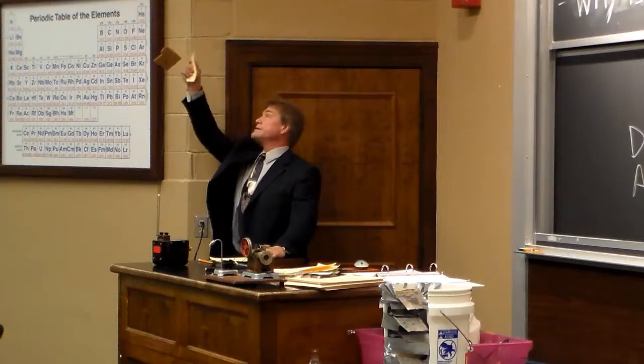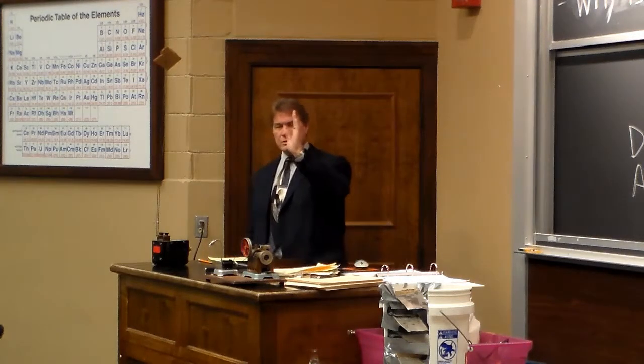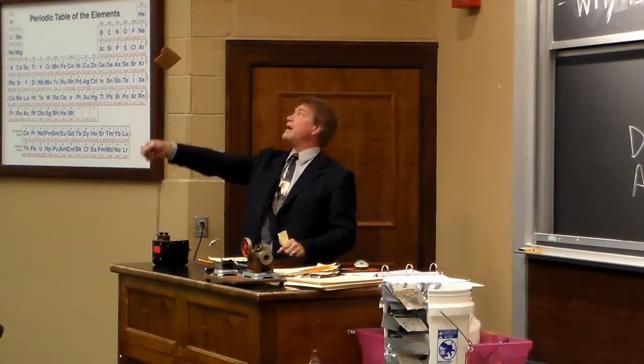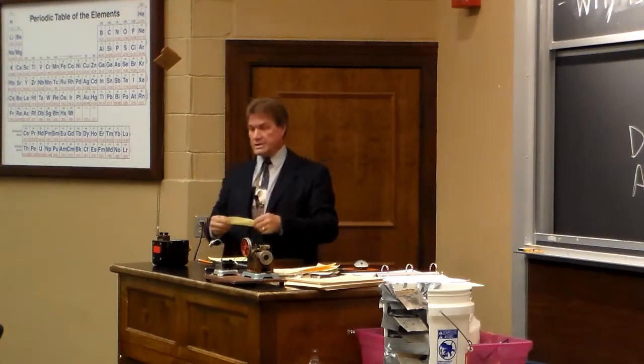The fluorescent lights are also at 120 hertz. You don't see them flicker because your eye can't parse the signal that quickly. If I had some fancy electronic photodiode, those things would be flickering. Like this would be flickering on and off, on and off, on and off, 120 times a second.